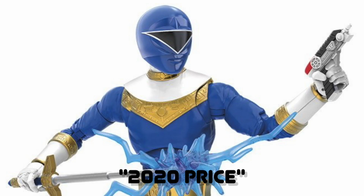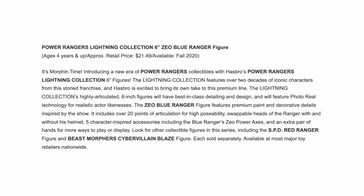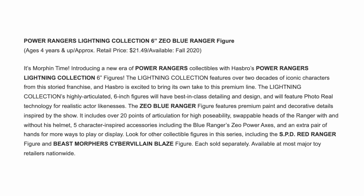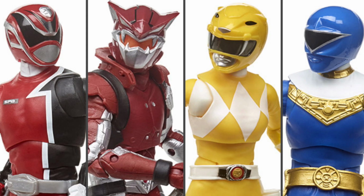Back to the Wave 4 reveal era once again with a price increase that we never saw, at least back then. When Zeo Blue was shown off in October 2019, the press release listed him and the rest of the wave as a fall 2020 release at the increased price of $21.49. Often a decision assumed to be a result of tariffs placed on China around the same time. However, with no further word on these updates, the wave ended up releasing at the end of January 2020, only 3 months later, and still at the $19.99 price.